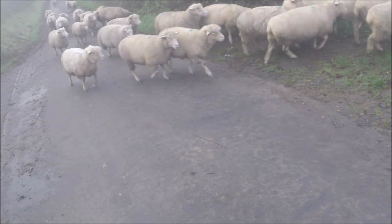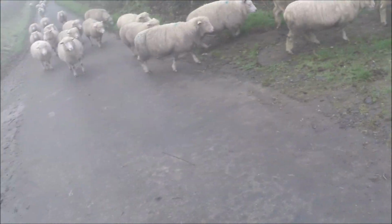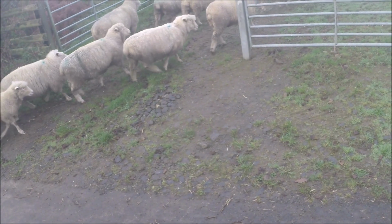So this is Clarkie's group. He gets to stay with his ewes for a couple more weeks, so I don't need him to go with the ewe lambs.